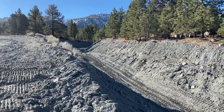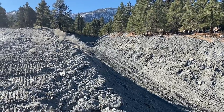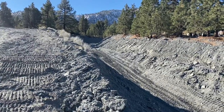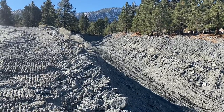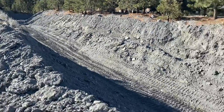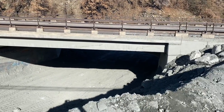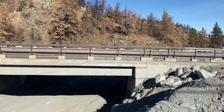Well, if you've seen my other videos, you've seen where I've done Sheep Creek Wash up by my house, at the other end of this channel. So when they widened that up there, that gave all the mud and debris time to move down here. And it came all the way down here and backed up against this bridge, jumped the bridge, flooded the road.